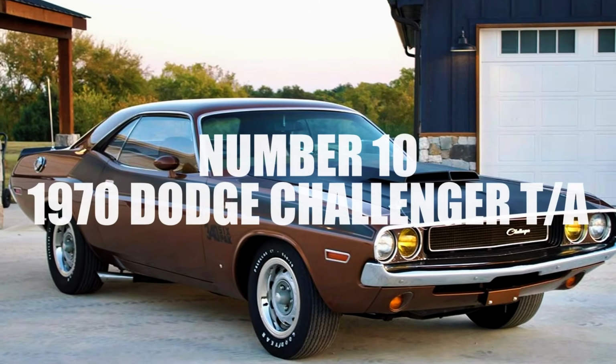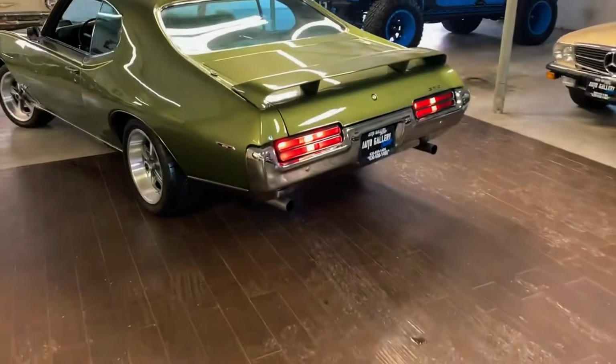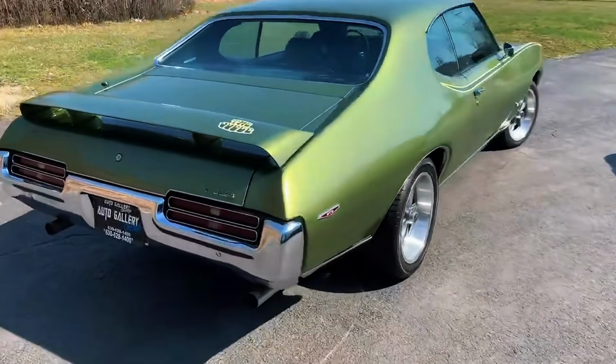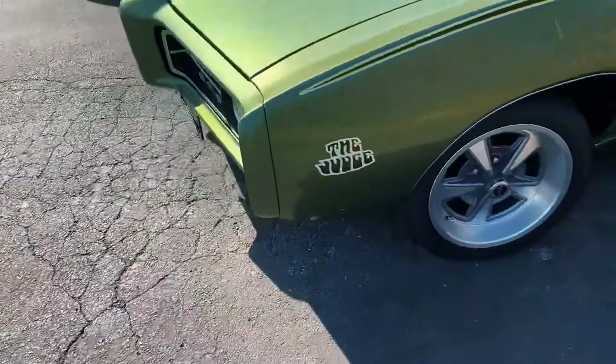Number 10. 1970 Dodge Challenger TA. The 1970 Dodge Challenger TA was another homologation special, built so Dodge could go racing in the Trans Am series. Its 340 6-pack V8, bold side exhaust, and unique graphics package gave it an unmistakable identity.